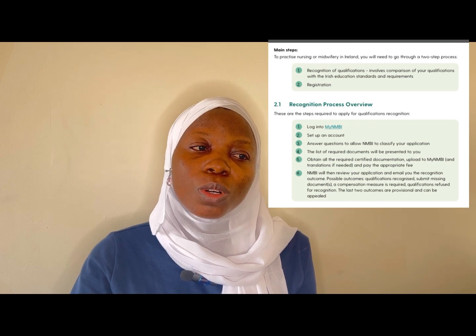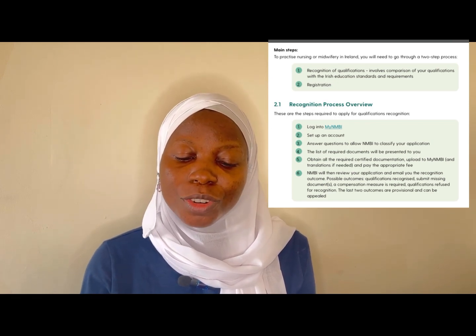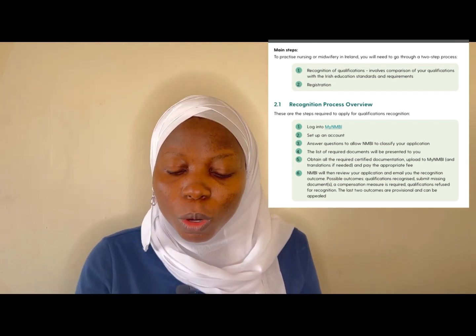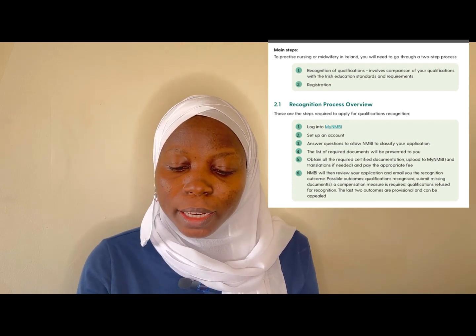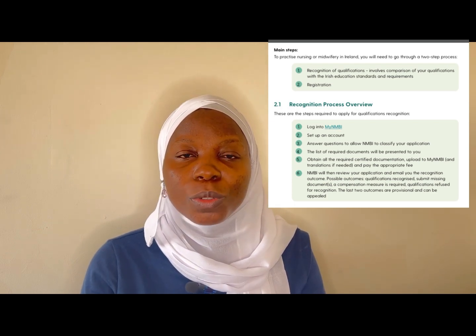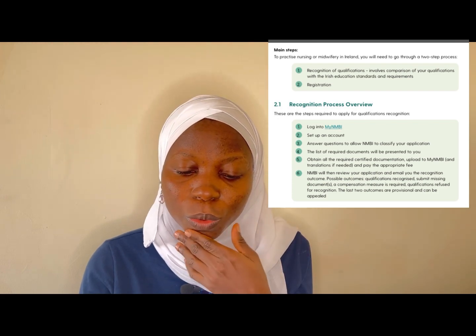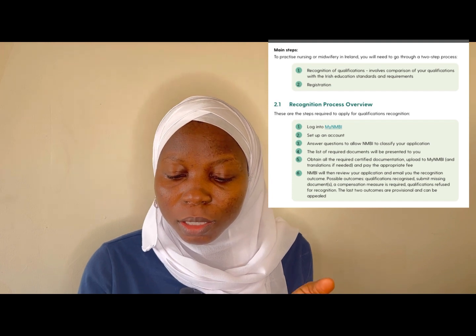When you get there, all those questions are self-explanatory, and they will be able to classify you into what category you have. Then the list of required documents will be presented to you. So all the documents that you need to upload will be presented to you. Then you need to upload all the required documents and pay the appropriate fee.